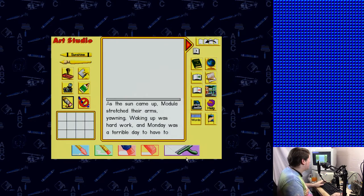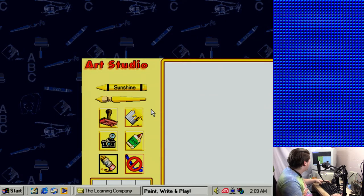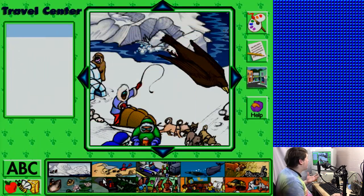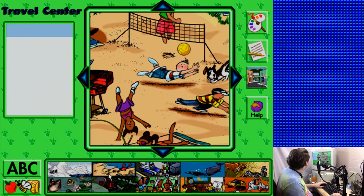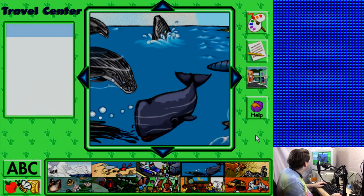Okay, I'm going to try something that's probably not going to work. I'm going to try an Alt-Tab and change resolution. Yep, it doesn't understand that I changed it. So I'm going to go ahead and exit and reopen it. I just accidentally clicked on the Travel Center, so let's see what that is. You can get gas, tires here. Ooh, let's go diving in the ocean.